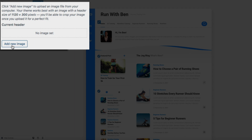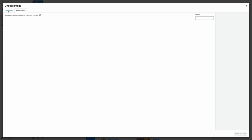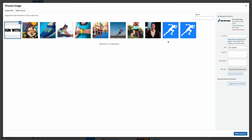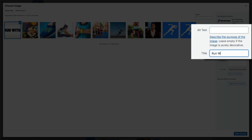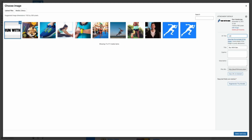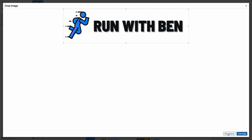Okay, so go ahead and click the Add New Image button, and just follow the steps to upload a new image. So click the Upload Files link in the upper left-hand side of the screen, and then click the Select Files button, and find the image that you want to use on your computer. Then don't forget about the title and alt text. And click the Select and Crop button. And then we're using the full image, so click the Skip Cropping button.